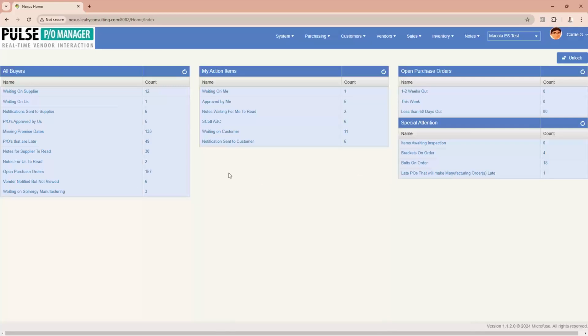Yeah, so right now, as I'm drilling into these, this is looking directly at our test environment or our demo environment for Macola. So if I were to make a change in Macola, I'd immediately see it in the software. There's no upload or download that would take place.